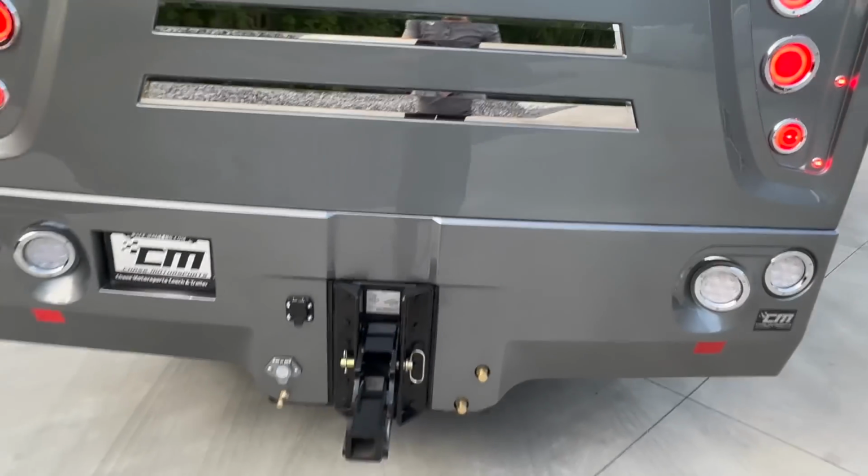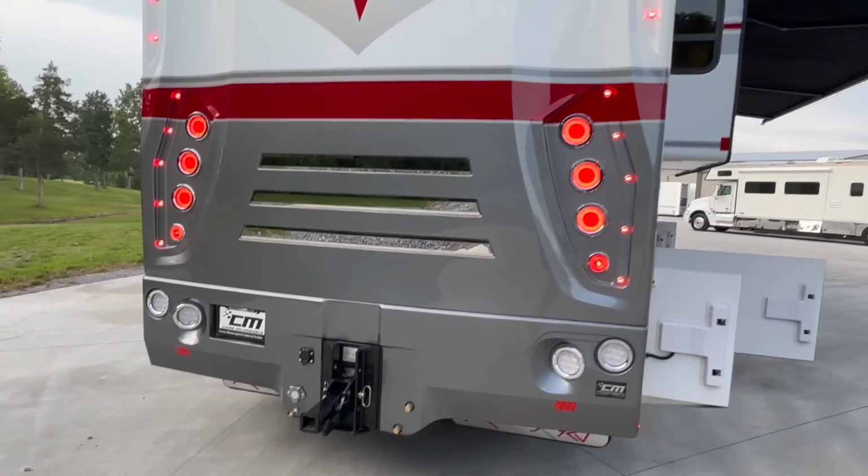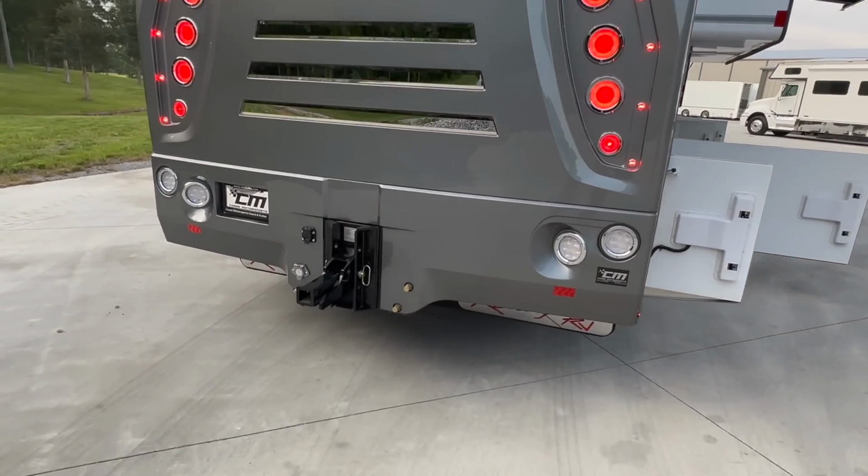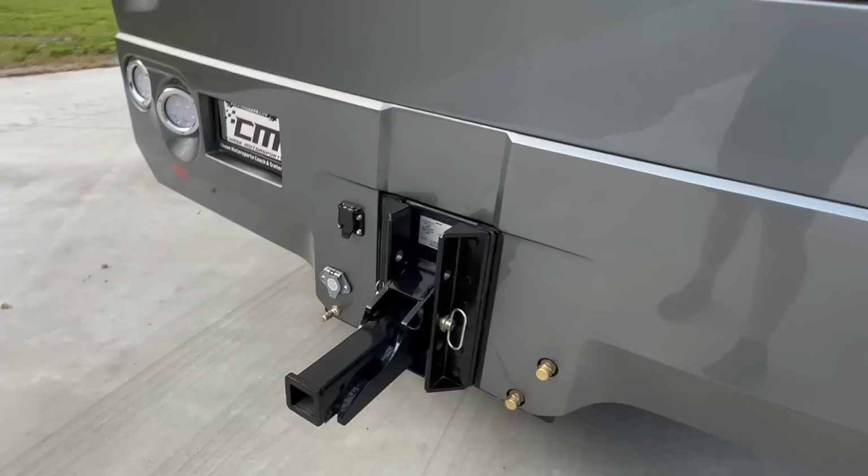Look at the LED lighting. I'm going to stand back and give you a full view. Look at all the lights on this thing. At nighttime, oh my gosh, talking about shining.